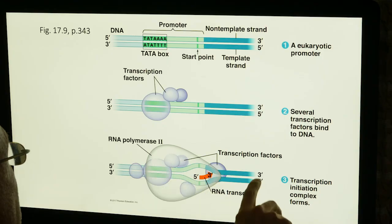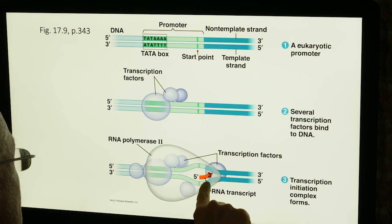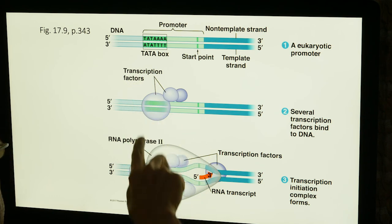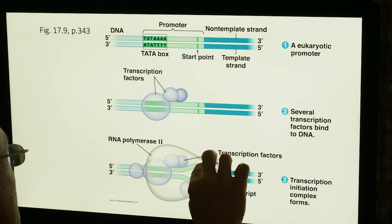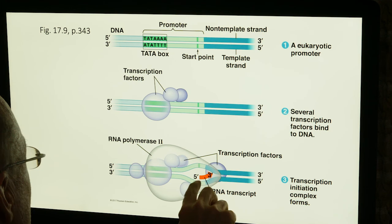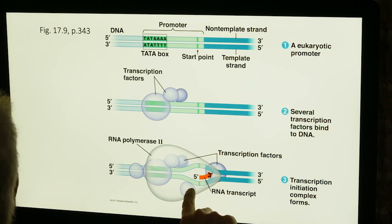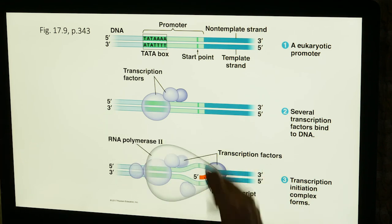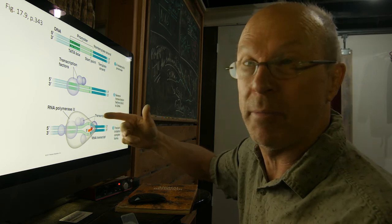And of course, now we've already started our elongation process because RNA transcription is occurring. This whole unit, transcription factors and RNA poly II and the separation bubble that forms, is just going to move. And that red RNA transcript is going to get longer and longer and longer. So that is the textbook version of what I've already shown you. I think we did a fine job there.